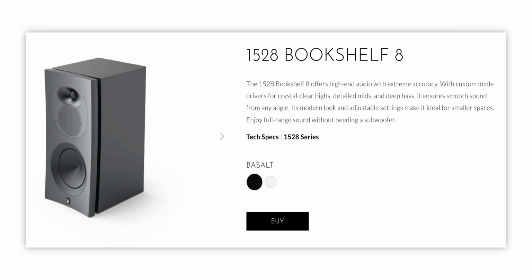Now, I have not yet reviewed the bookshelf speaker, but I've been listening to it, and the bookshelf 1528 is an absolute monster in my room. I absolutely dig it. And a lot of you guys have been asking me, if you love the 1528 tower so much, why didn't you buy it? And there are two reasons for that. One is that they're big, and two is that I can't move them around by myself, and I have to switch speakers all the time.